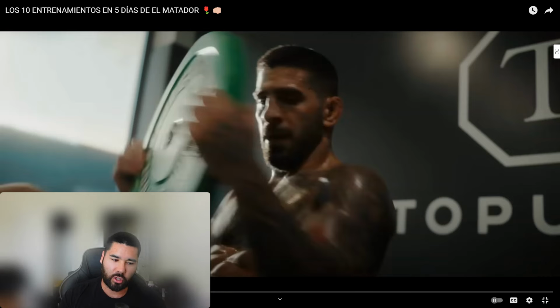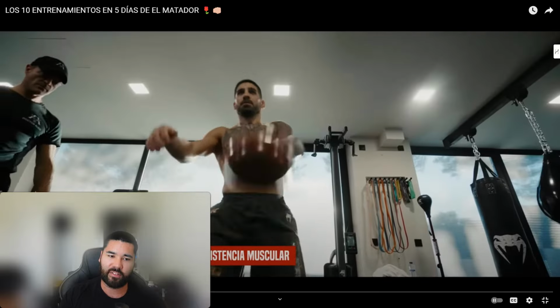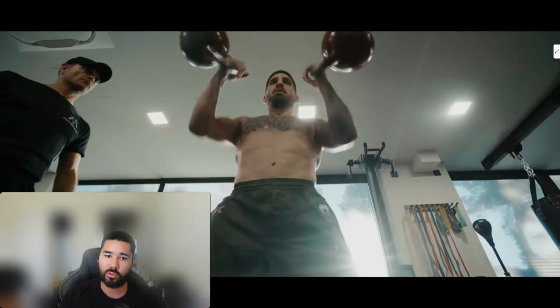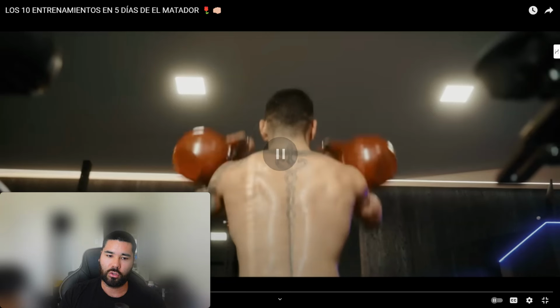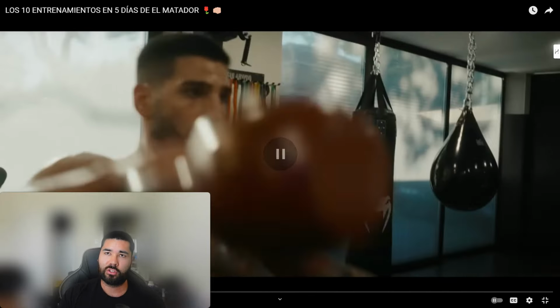When you're just doing work in a circuit like that, you're not doing enough intently that's going to let you get into those muscle fibers. Remember, there's a threshold. You only start to use type 2 muscle fibers when you need them, which means you need to do something to stimulate them. When you're just doing work, a lot of it is just type 1 muscle fiber recruitment.